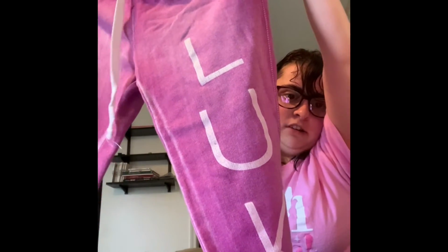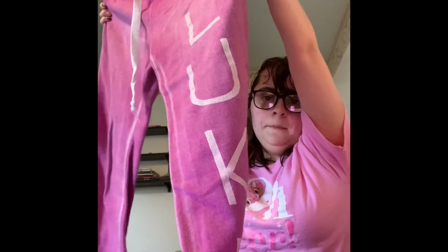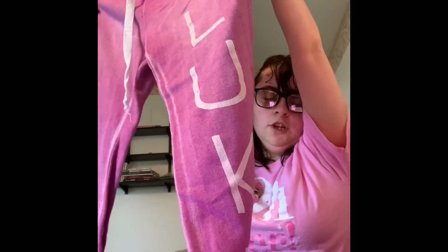These I got in two pairs. I got these in a medium, and these I have in my hand, I have one pair in a size medium. These, I got them in an extra large. I got them from the Luke Bryan website. I think they were like $40 for these. I would recommend to go check on Amazon for sweatpants. That's where I got most of my sweatpants from.